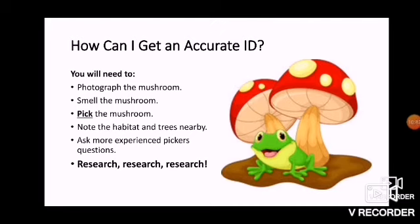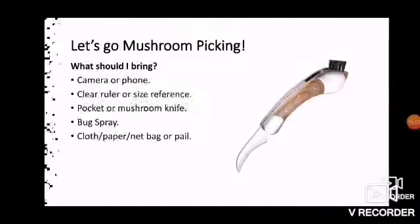And you're going to need to ask more experienced pickers questions. Don't be shy. Go online, ask questions. There's no stupid questions when it comes to staying safe. And finally, you're going to need to research a whole bunch. And that's the fun part of it. You've got to love research. So let's go mushroom picking.